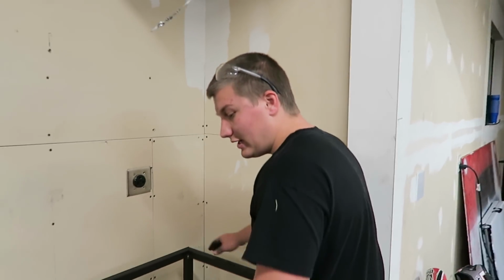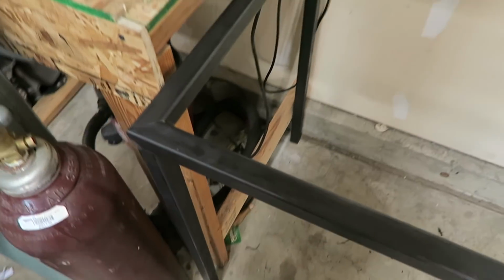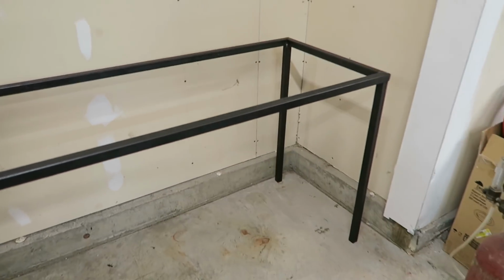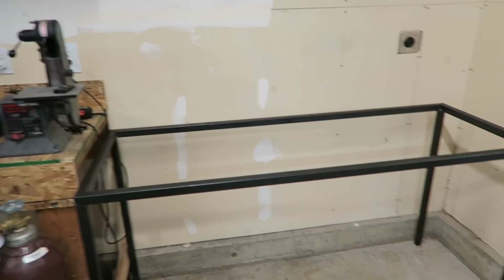There, see, it's good. Yeah, it's pretty solid. Weld it. So yeah, just weld it up how it is. Not lopsided at all. It looks pretty good. It's a big table. Nice. It's not big, but.